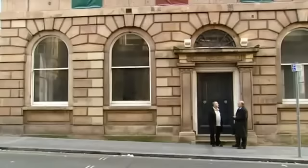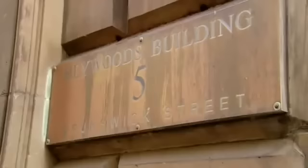So which buildings are blood-stained with African blood? This building here, Haywood's Bank, the owner not only had plantations in the West Indies, but also was involved in actual slave trade, shipping slaves from Africa to the West Indies.